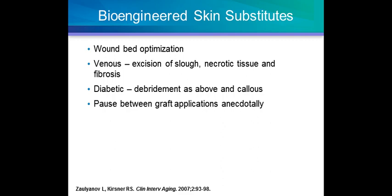Oftentimes when you change these graft dressings, you will look at the wound and say, boy, there's a lot of crud in the wound, so to speak. It looks golden colored, and I'll show you a picture of that. The natural tendency for everyone is to remove that product of debridement, that caramelization, off of the wound bed weekly when you do your dressing change.